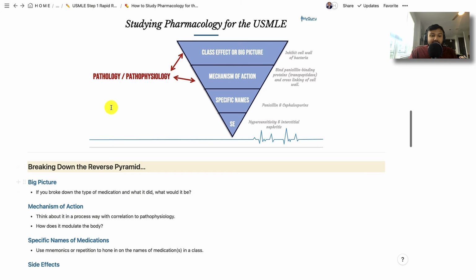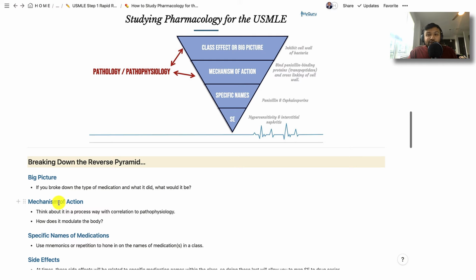So if we break down this pyramid, let's start with what does the big picture mean? And that is essentially giving you what the class of the medications does. If you broke down the type of medication and what it did, what would it be? So for example, penicillins, they inhibit the cell wall of bacteria. Perfect. The next layer of the pyramid is mechanism of action. Thinking about it in a process way, how does that medication modulate the physiology in the body? So for example, penicillins bind penicillin binding protein, which is a transpeptidase, and that inhibits cross-linking of the cell wall. Do you see how that's just a little bit more detail than your big picture?